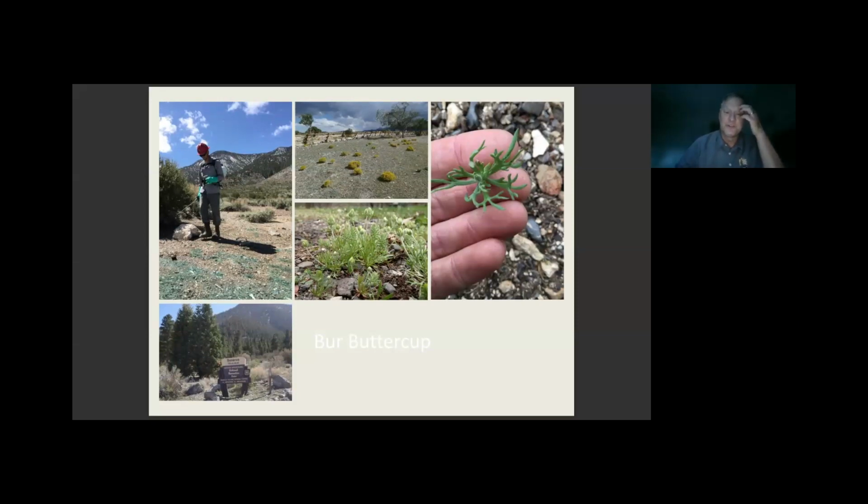This is one of the earliest annuals I've seen. It germinates right after snowmelt, and it matures within three or four months. Usually by June 1st, this stuff is all crispy and brown. March, April, and May is generally a good time to treat it.